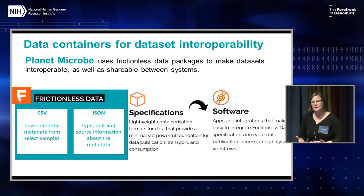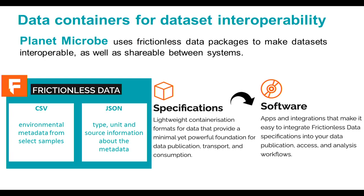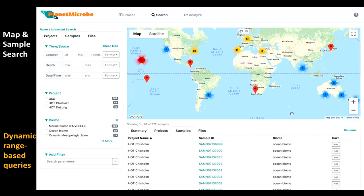And so what we're doing is taking information and putting it in a structured data file called a JSON file, describing the type of data, the units, and then the metadata, connecting it back to some comma-separated values about what those metadata are, and then connecting to where the actual raw data sets exist. So that what that means is we can reconnect all of these pieces together later and interoperate those data containers together as a community.